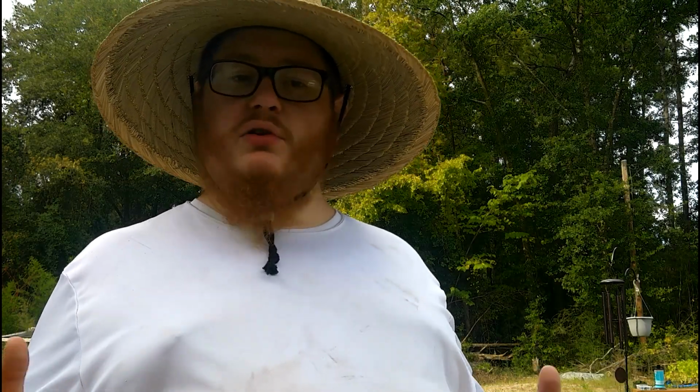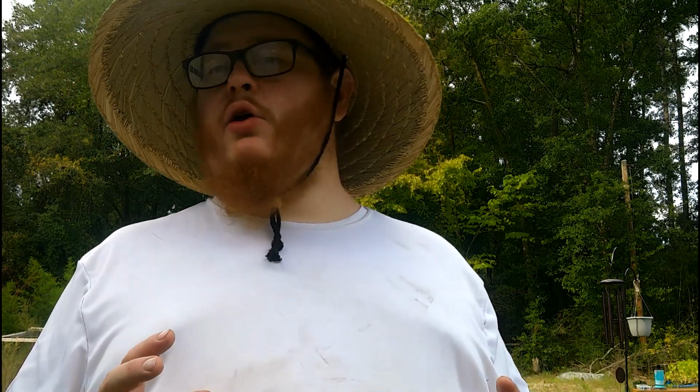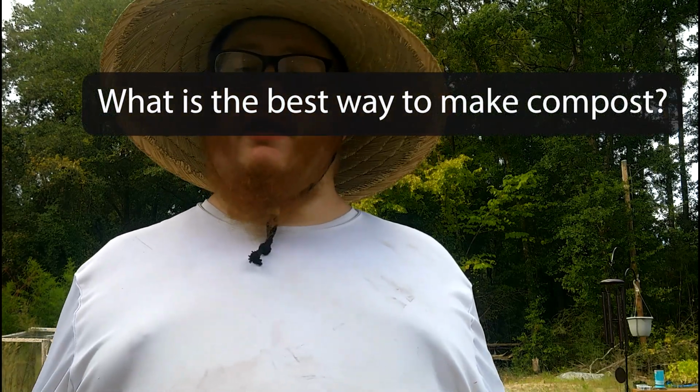And over time, everything in there will have broken down, and you'll notice weeds and other plants start growing on the surface after a while once it's broken down. But that takes years to produce a product that could very feasibly and likely will contaminate anything you use it on with weird funguses and disease, and be ridden with all sorts of seeds that were dormant in the mixture of all the stuff. So clearly that's not the best way to go about doing it. So then, what is the best way to go about making compost?